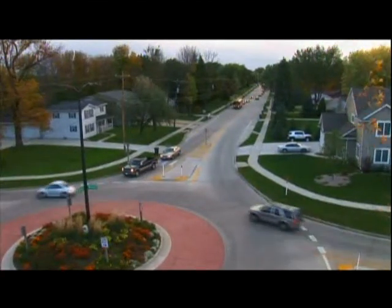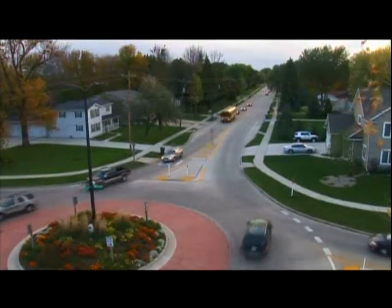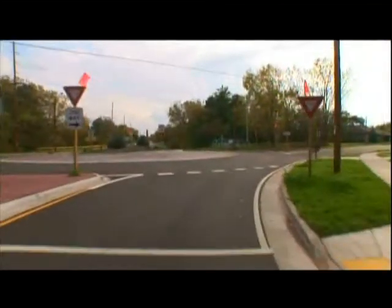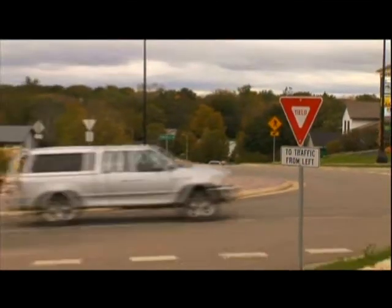Another design element of modern roundabouts is that vehicles entering the roundabout yield to traffic already in the circle. This is done with yield signs at the entrances rather than stop signs or traffic signals, which helps to keep traffic moving at a safe and efficient speed.